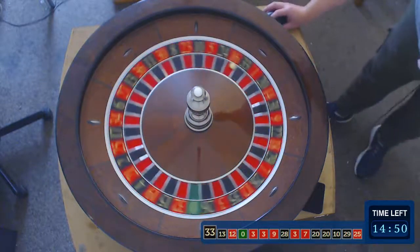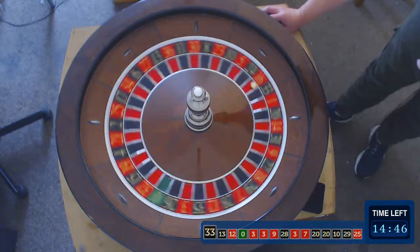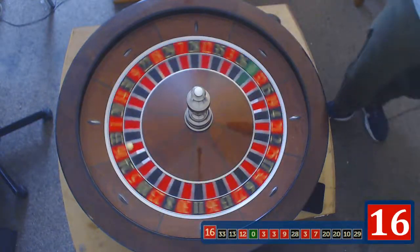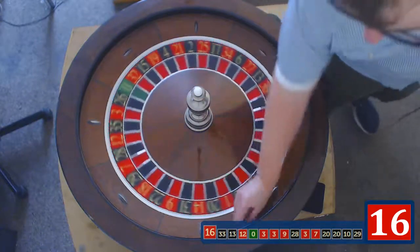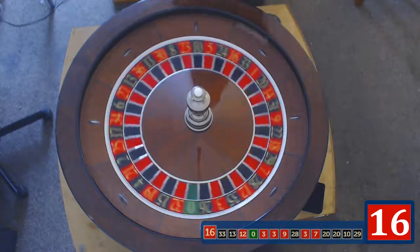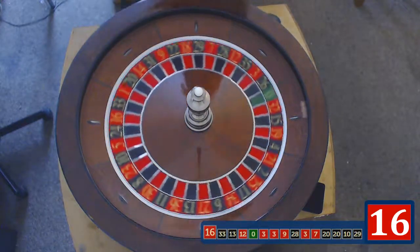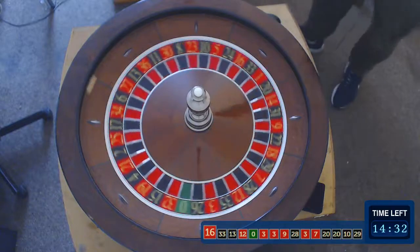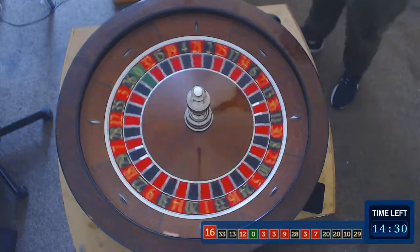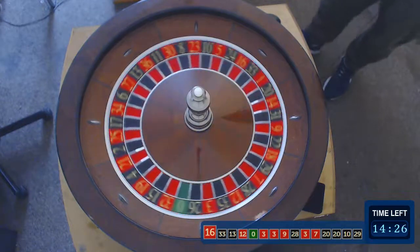Almost another repeater as we go into an adjacent pocket with number 16. 16, it's red, even, low, first column, middle dozen, Tiers section of the wheel. So that's 3 Tiers in a row. We went a long time. Number 10 was the last Tiers before number 33, and now we've got 3 Tiers in a row. 10 was the last Tiers before number 13. I can't read, apparently.